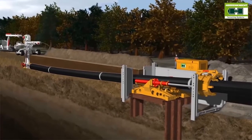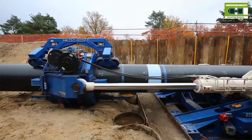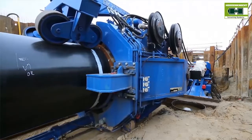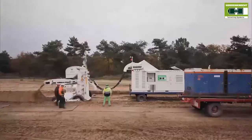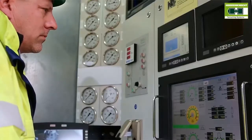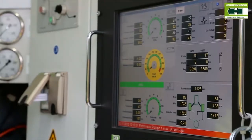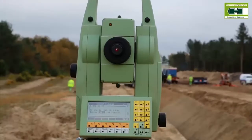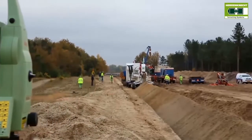In the launch shaft, the pipe thruster provides up to 750 tons of thrust force for the insertion of machine and pipeline. After completing each stroke of 5 meters, the clamping unit is opened and moved. In this way, the pipeline is pushed underground section by section. The pipe thruster is directly controlled from the operating vehicle by remote control. All work is monitored on an integrated camera system. A laser-guided measuring system on the site surface keeps the tunneling unit exactly on course.